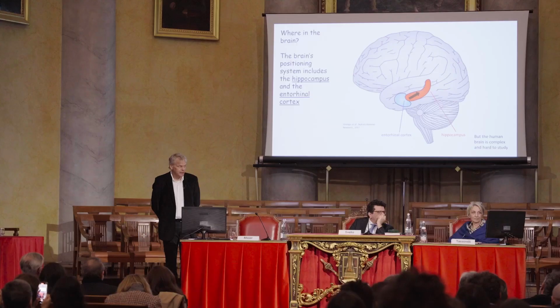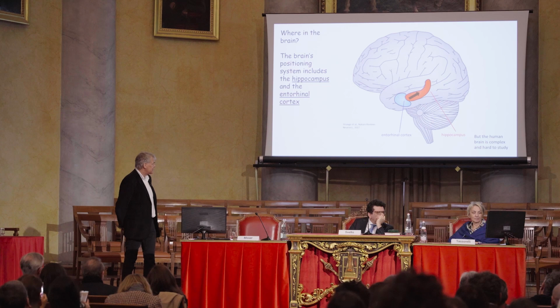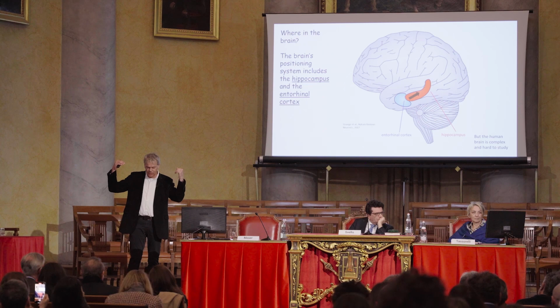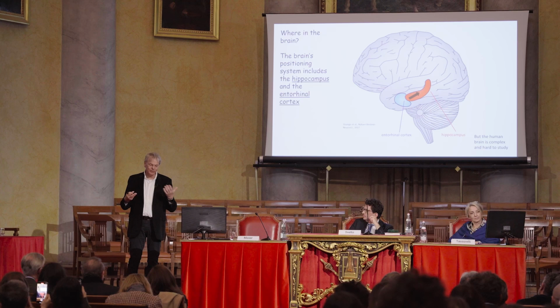So if you go to the human brain first, what you see here is the hippocampus in red, and the entorhinal cortex in blue. They are not on the surface when you look at the brain from the outside. They are on the inner part of the medial temporal lobe. It curves inside, but it's a bit difficult to illustrate, so that's why it is shown like this. But in any case, those are areas that are critical for perceiving space.